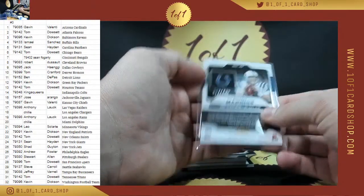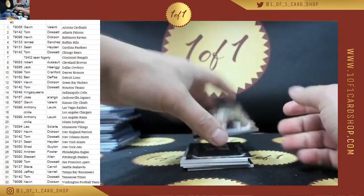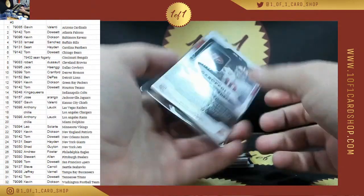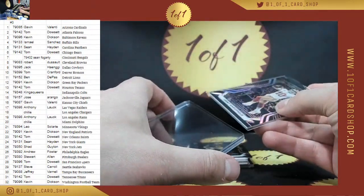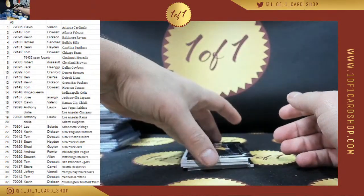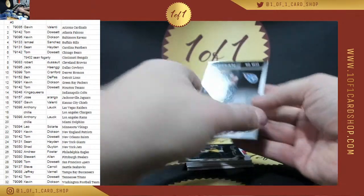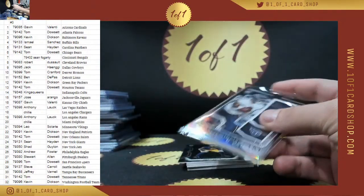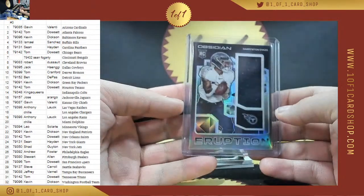Peyton Manning. Number to 100. Jimmy G. Number to 10. Jimmy G, number to 10, guys. There you go. Out of 100, Darrington Evans. I like Zach Moss a lot, too. Yeah, Utah represent.